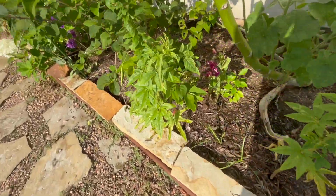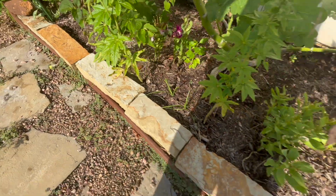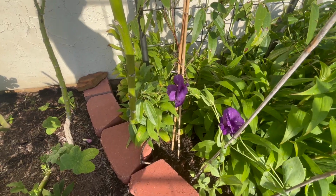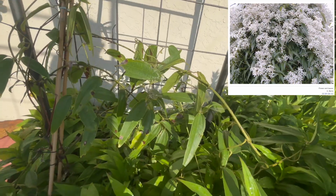Oh, I can see a rose of Sharon that's self-seeded there. I'm going to put it in a pot and plant it somewhere else. I do like rose of Sharons. These are the purple Lisianthus. This one is my Clematis armandii.